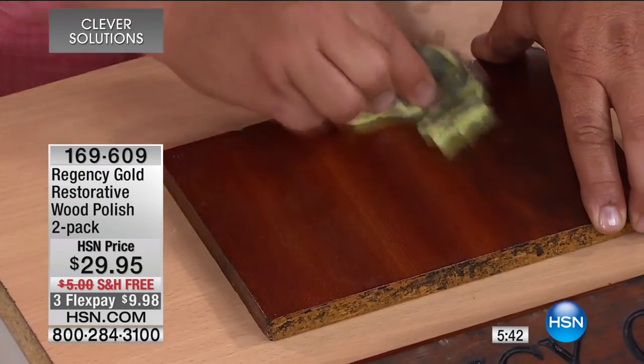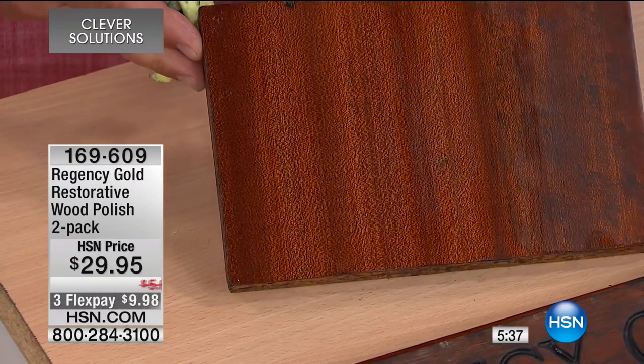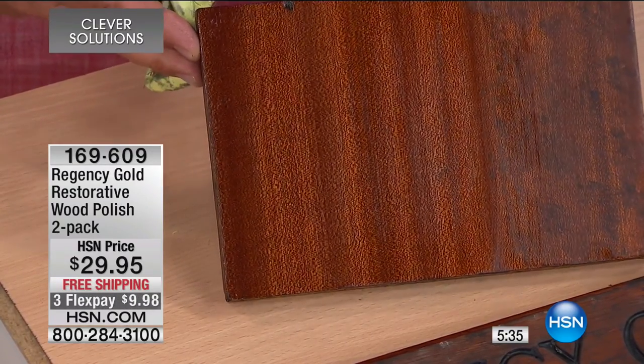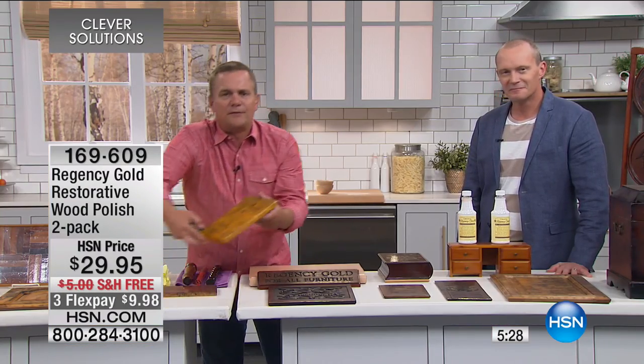Look at the difference, though. It's not going to give it that really shiny glow. It gives it that natural matte luster. And that's the difference. It's not going to give you a false shine. So it cleans, polishes, and it feeds your wood. It doesn't matter what type of wood furniture you have.